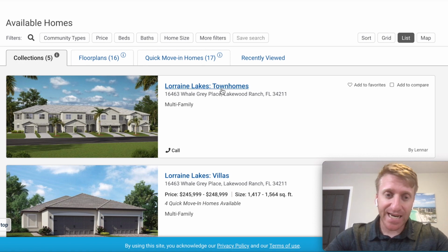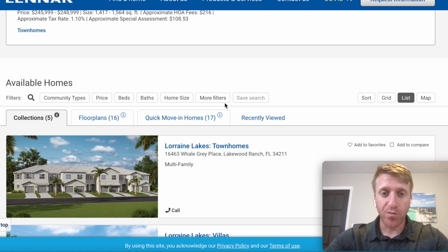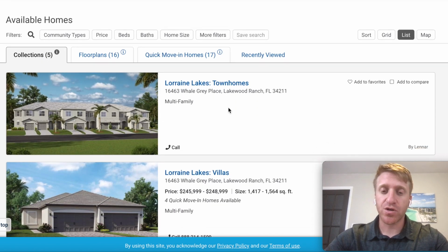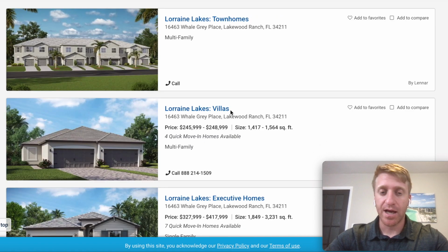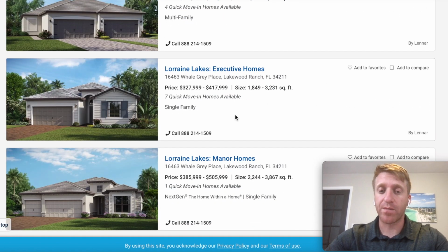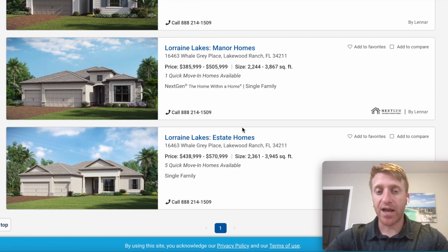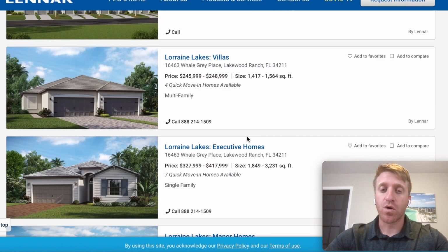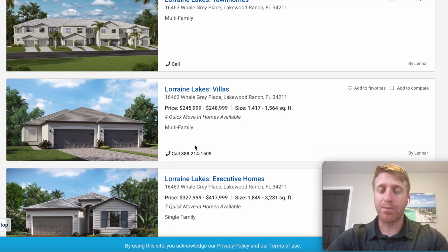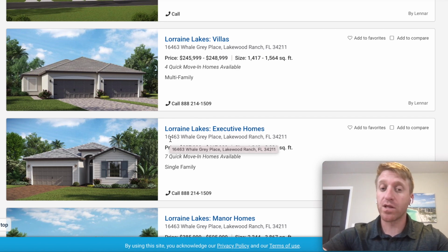They have 16 different floor plans across 5 different home collections, and you basically have an escalation in size, price, etc. So they're going to come up with a townhome collection. They have villas. They have an executive home collection, which is single family. Then it goes to the manor home collection, which is single family, and then the estate home collection, which is single family. So your personal criteria might put you in the shopping bucket for certain collections, but these are also already pre-planned of where they're going to go in the community.